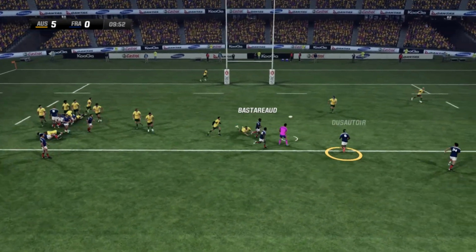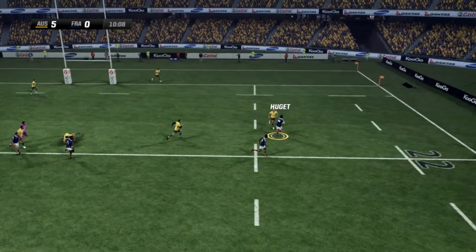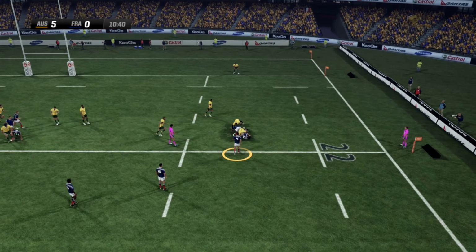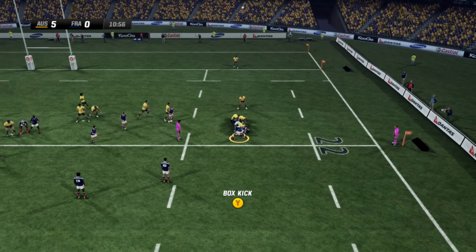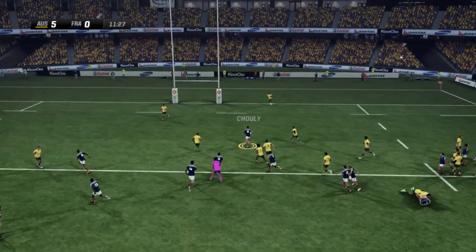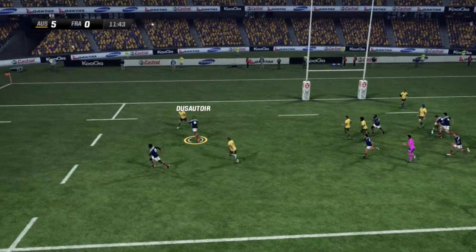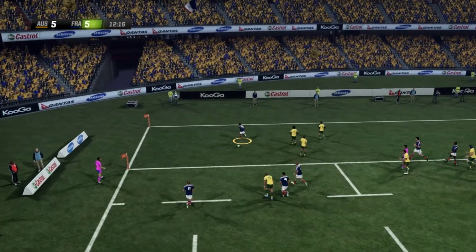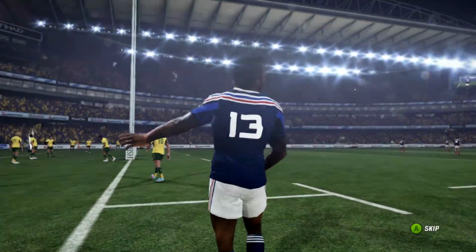Here they come. Bastareaud, nice pass to Dusautoir, over the top for Huget, and that's a great one-on-one tackle from Cummins. Takes him to ground, and Cummins has been the best player on the paddock already for the Australians. Choli, he's through, looks outside, it's Dusautoir. Bastareaud gets away from the tackle, and it's a try for France.